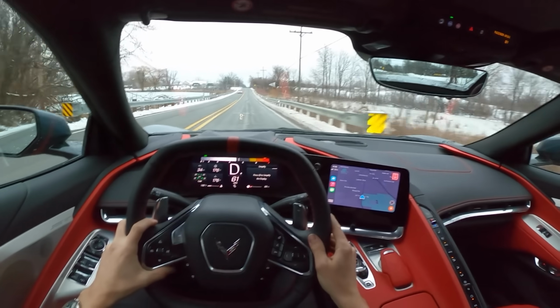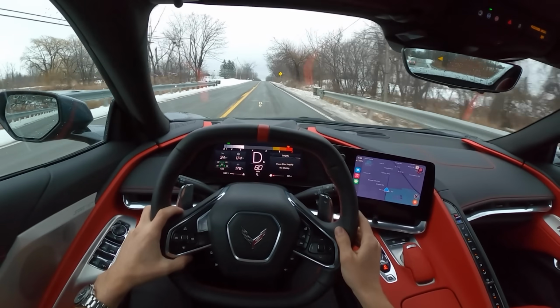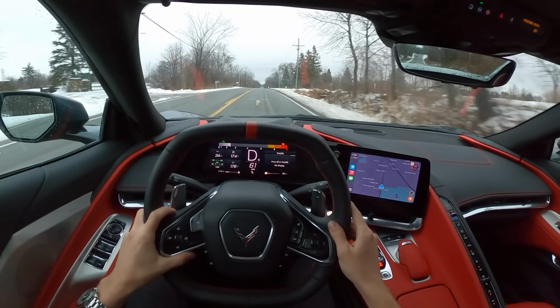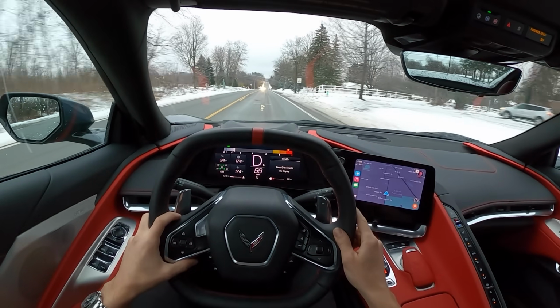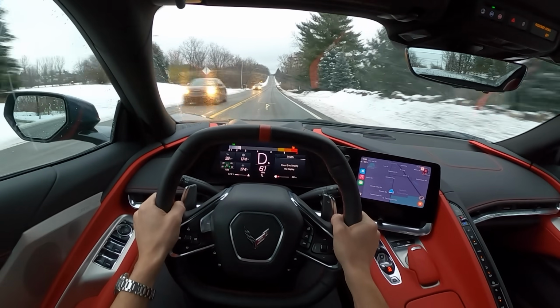Just effortless. The way this thing puts power down is insane. I actually didn't really drive this Corvette in the wet the last time I had it. It was pretty much only in dry scenarios, and it's amazing how much you can trust this car to hook up, give you traction, and then when it does break away, it's super progressive, especially for a mid-engine car.